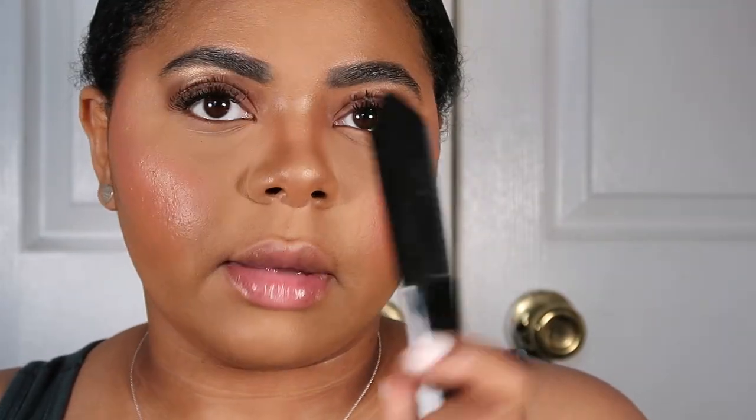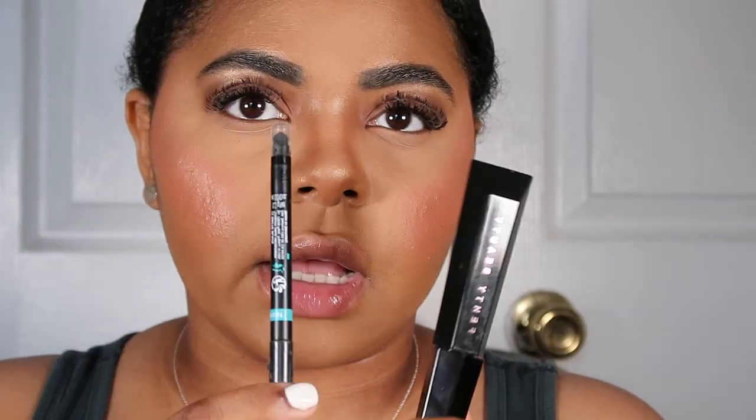So we're finishing up the look now. What I'm going to do is add some bottom mascara and some black eyeliner to my waterline. Okay, so the eyes are pretty much done. I'm going to move you guys back so we can finish out the rest of the face.